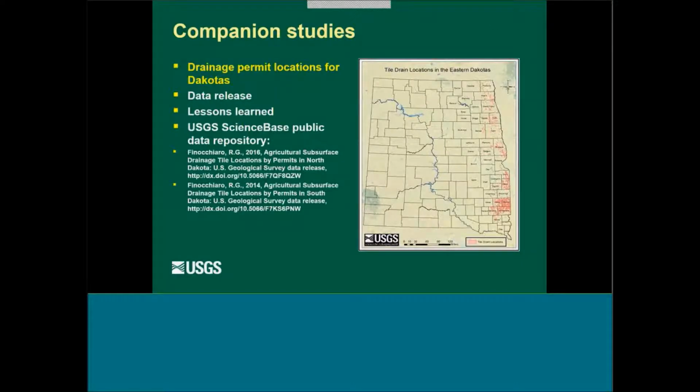So as a companion study to our field study and modeling study, Ray Funichiro gathered the available information pertaining to drainage tile permit locations in the eastern Dakotas and released them as a USGS data release. These data are available to support various spatial analyses, and there were a lot of lessons learned from that portion of the study. For example, the permitting process, or lack thereof in some cases, varied almost at a county-by-county level throughout the Dakotas, and it really makes identifying and assessing tile very difficult at any sort of spatial scale.